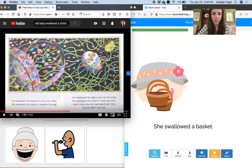Ooh, look, there's the basket. And there's the egg. And here's some candy. And here is a straw. And there's a little yellow chick.